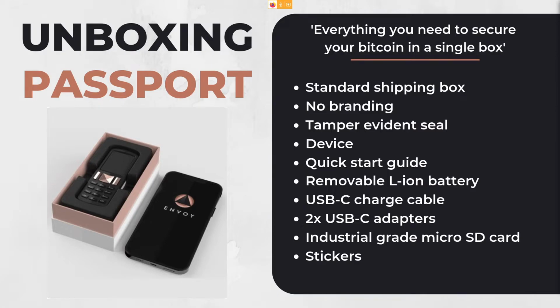So inside the box, obviously, you'll get the device, you'll have a quick start guide, you have the removable lithium ion battery. The device is charged by a USB-C charge cable. One important thing to note here, that although the device has a USB-C port on the bottom to charge it, the pins on that port do not allow for any data transfer.